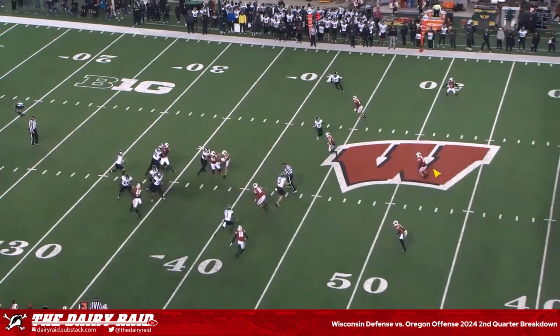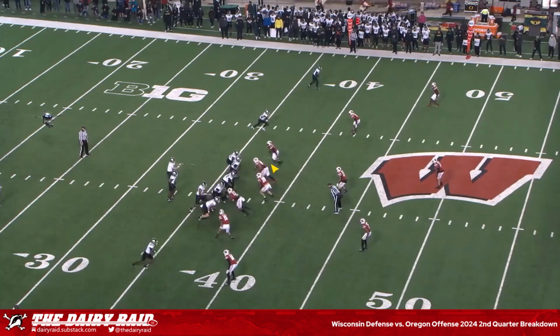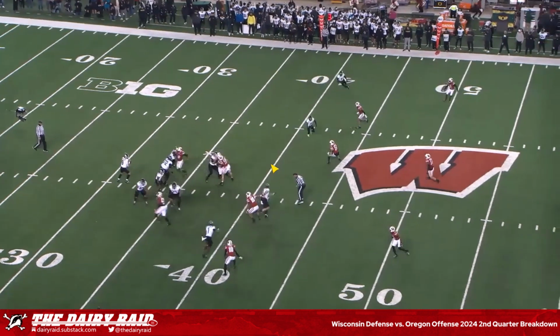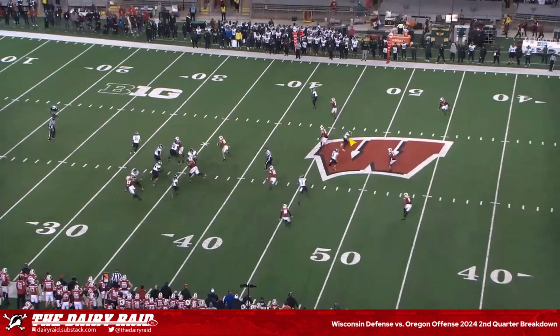Yeah, and they're just running cross, and then they're going to sit the receiver inside here, and then they're going to spike it when he breaks out. So yeah, this is not caused by pressure. We're going to show quick game. Okay, so slant, hard seam glance, slant, and then they're going to spike it here, and then the whip.